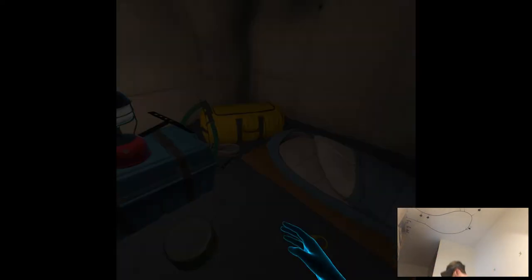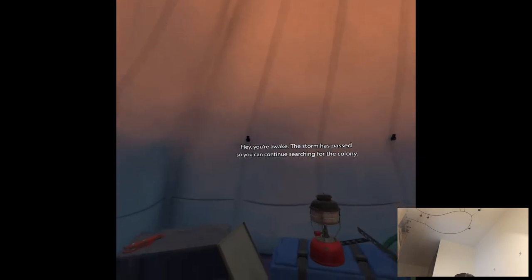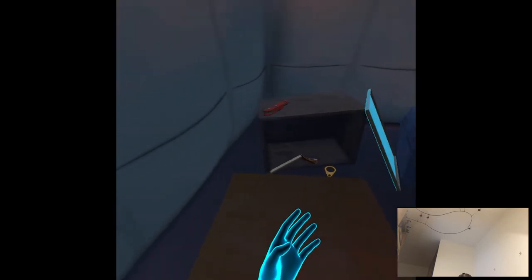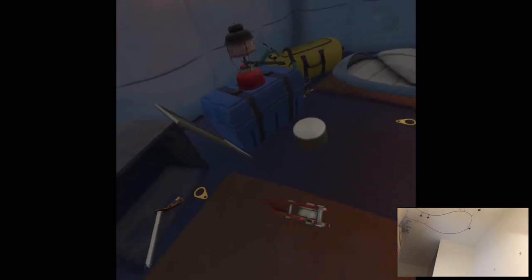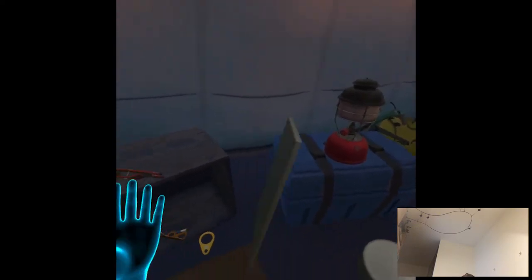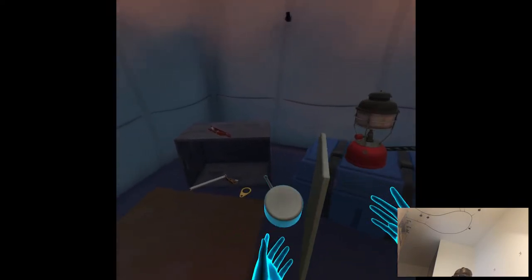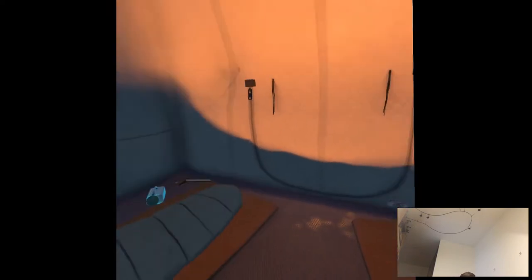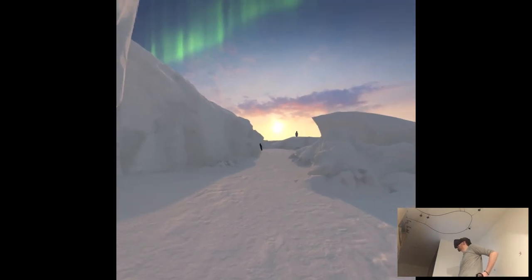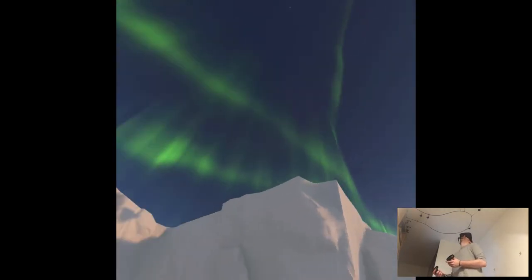Yay! Hey, you're awake! The storm has passed, so you can continue searching for the colony. Great! Is this a multi-tool or something? No, this is for the ropes also. Okay. Yeah, let's go. Jesus, this is so immersive. I don't know what I expected. Penguin! Oh my god.